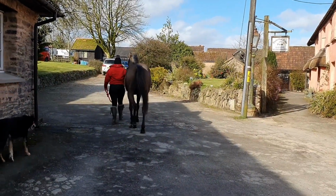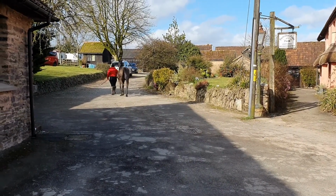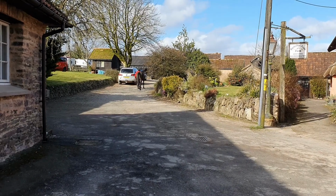Okay, so let's get in behind straight away now. So we can see that there's definitely a swinging the hind limbs in and then placing them out. It happens more with the right hind than the left. But otherwise, again, the movement for a 22-year-old horse seems to be fairly enthusiastic and forward going.